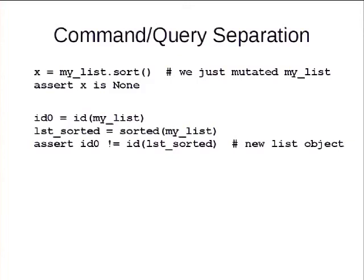Yes? Is that a convention, or is it forced by the language somehow? It is a convention. You can write code that mutates and then returns a copy, and I've seen it. I've written it. Well, anyways, it just depends on what the return value of the sort function is. If the return value of the sort function is void, then you're not going to return it. You're just calling a method on an object.